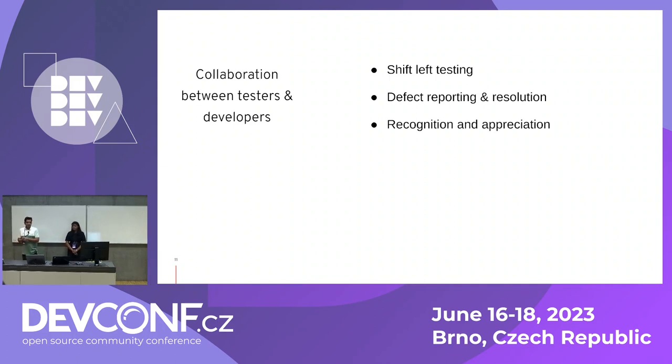Okay, so the next one is recognition and appreciation. In Red Hat, we always recognize anybody if somebody helps us. We give some reward points and a thank you note, so that the next person will feel satisfied: he helped us and we recognized him, something like that.